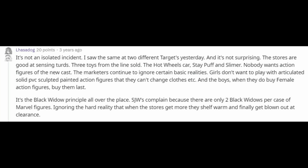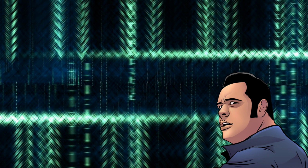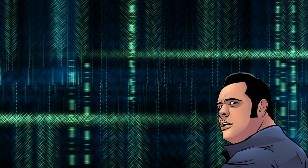It's the Black Widow principle all over the place. SJWs complain because there's only 2 Black Widows per case of Marvel figures, ignoring the hard reality that when they get more, they shelf warm and finally get blown out at clearance. This sounds an awful lot like #Where'sRey. She was always there from the beginning. She was also easily found in clearance bins all over the country. But more on that later.